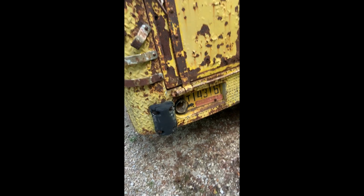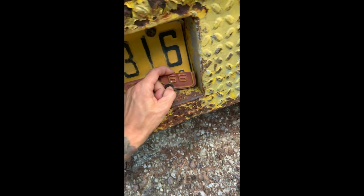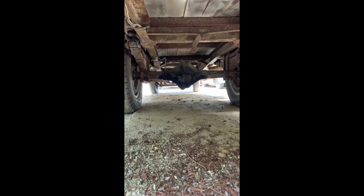Oh, yeah, it's got like a big farm gate in the back. Manitoba, 1966, from the other license plate. 64. Big old wooden deck in it. It's like a cattle hauler, man. It's gotta be a dually. It's gotta be. Oh, yeah. I mean, look at the leaves in that thing.